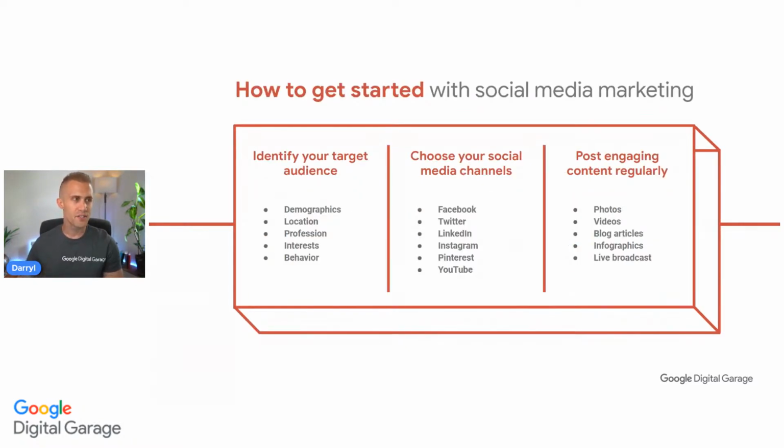Next up is how to get started. Well, number one, something that I mentioned earlier, I said, understand your customers, understand your customers. When it comes to social media, it's the same thing. We need to identify who is your target audience. Is it the demographics? What is their location? What is their profession? What are they interested in? What kind of behavior do they have? Now, you may think to yourself, well, Daryl, how am I supposed to know all of this?